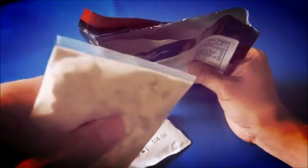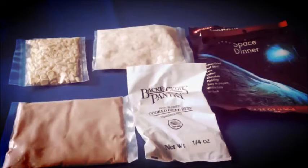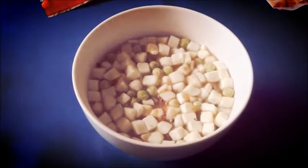He had to squeeze the food into his mouth. If that doesn't sound very appetizing to you, you are not alone. Astronauts weren't crazy about it either. Eventually, scientists developed better, tastier foods that were easier to eat.